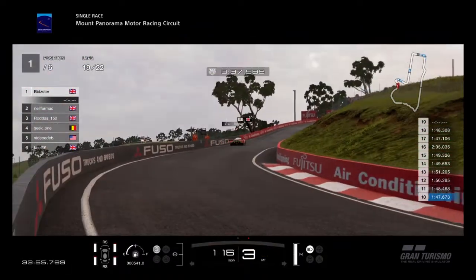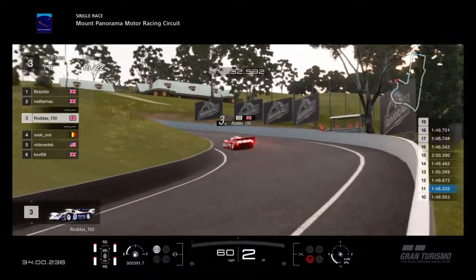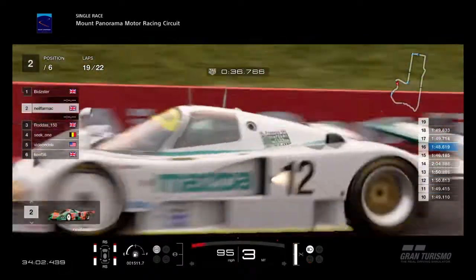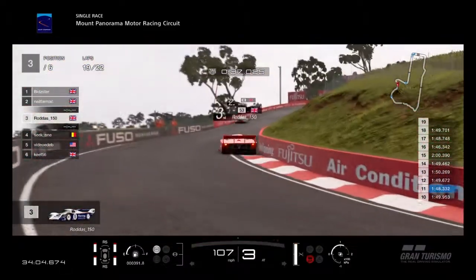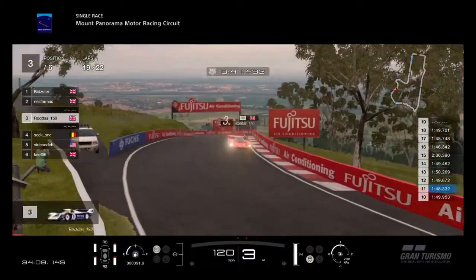Bidster 148.3, 149.8 for Neil, bit slower, 149.7. So 149.8, sorry, for Neil, and 149.7 for Rodders. So Rodders then, I dare say, the quicker car of the two. So the battle for second is still well and truly on here.